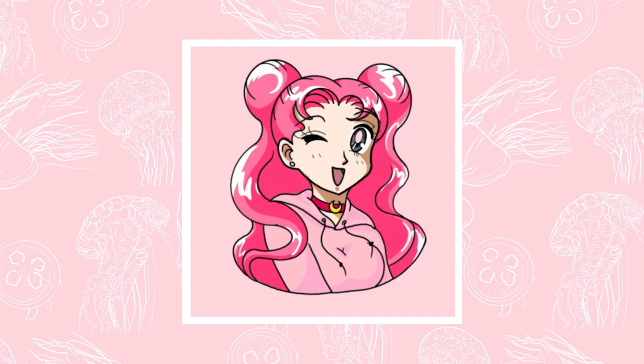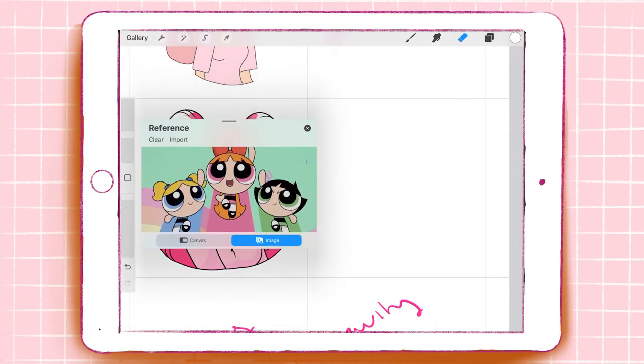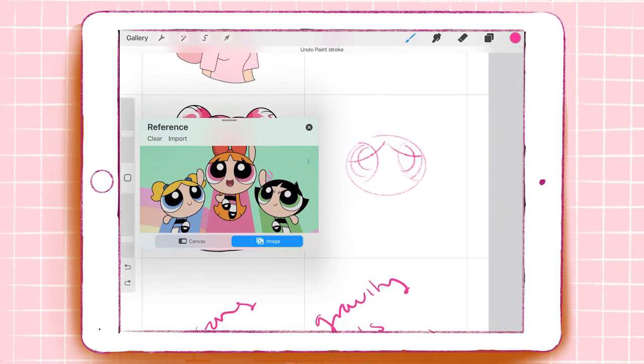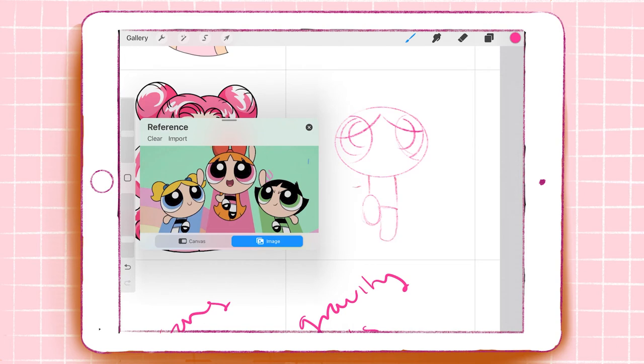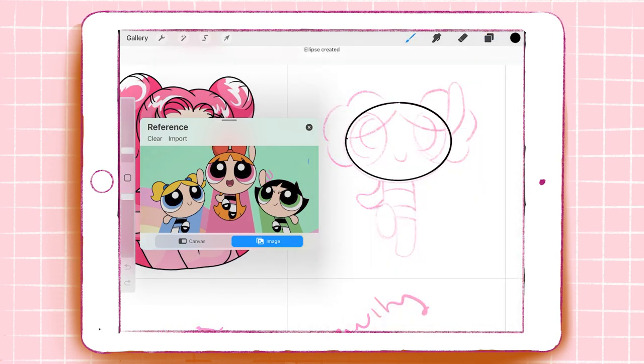And this was the final Sailor Moon design. Next up is the Powerpuff Girls. I absolutely adore the Powerpuff Girls style, so there was no way that I could not include them in this challenge. I love how giant their heads and eyes are. It's very childlike. And I wanted to incorporate my own puff space buns, sort of like Bubbles has, except with curly hair.